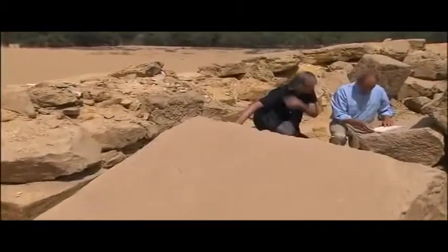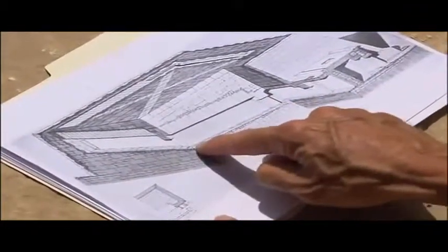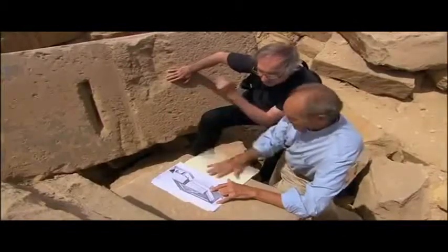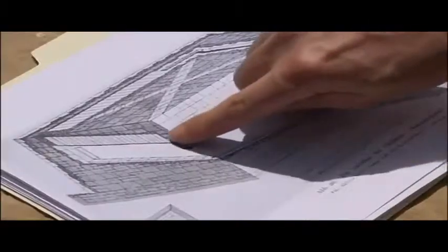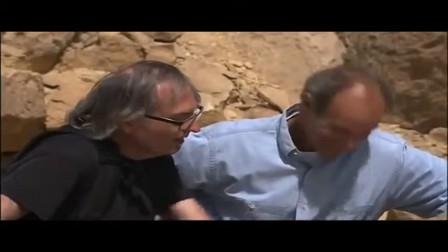Look at the diagram, though. Let's just see what we can figure out. So we came up the ramp here. Yes. And we made the turn here. Right? And this block, what do you think? I suppose maybe this one, or maybe this one. So this ceiling block could be either here or here. So it's definitely an internal ramp, right? Yes, it is. Definitely.